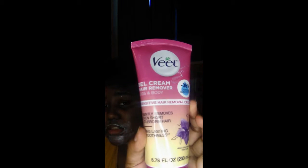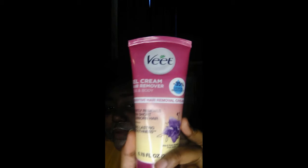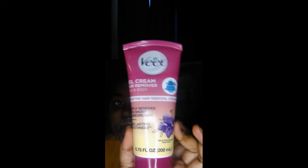It is Tuesday, and I feel like I should be doing some self-care today. Right now, I am just removing the unwanted facial hairs from my face. I'm using Veet Gel Cream Hair Remover for legs and body, but I also use this for my face. I know you should be using it for your body, but it feels really nice and comfortable, no craziness. It's a sensitive hair removal cream that gently removes even short, stubborn hair.